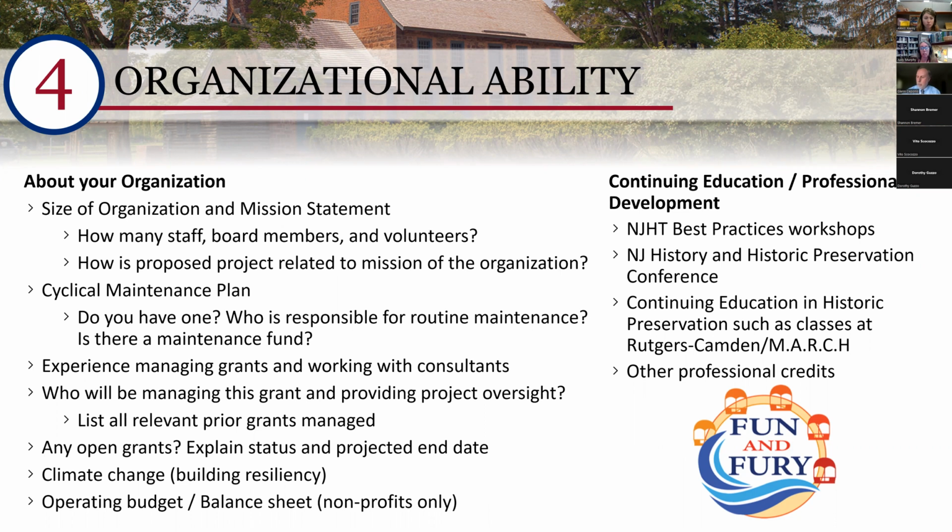Climate change. This question is not just for coastal resources. If you are near a river or stream, or if you have a lot of surrounding trees that are susceptible to winds or other extreme weather events, we want to know how you are making your resource better prepared to deal with these events. In this section, we also ask about continuing education and professional development of your staff. Examples are best practice workshops and the New Jersey History and Historic Preservation Conference.